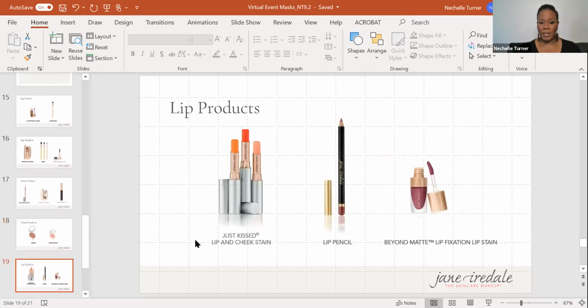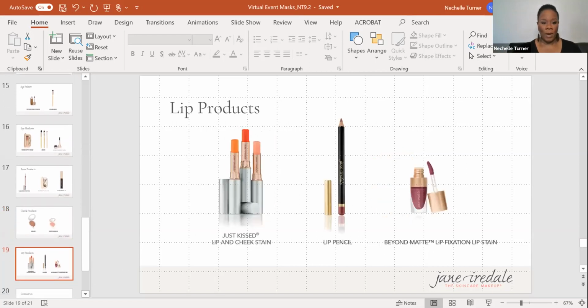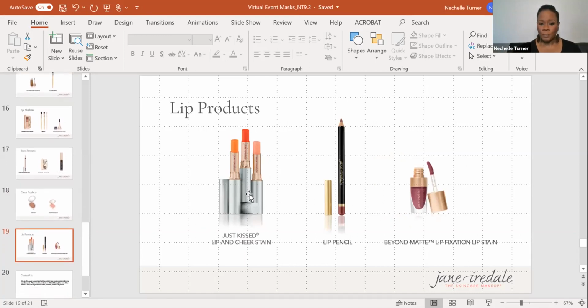Alrighty, lips. So we have a few options for lips. We have our Just Kiss. These are actually pretty fun. They will adjust with your own body's chemistry, so no one's going to ever look the same, whether they're wearing the Forever Pink or the Forever Red or the Forever Peach. These are great ways to add a pop of color on your cheeks and also your lips, because once you put it on, it doesn't move.